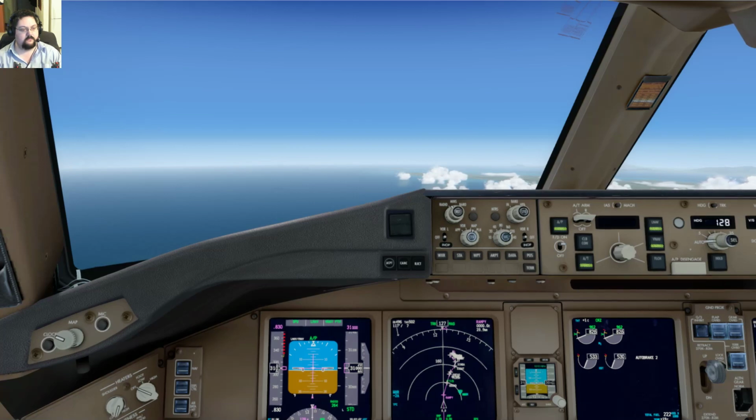Control, American 1223 with you, flight level 390. American 1223, Ujung Pandang Control, good morning, identified. Cleared to Bali via the Batur 1 Delta arrival, Bravo Alpha Tango Uniform Romeo 1 Delta arrival, expect ILS approach runway 27. You said the Batur 1 Delta arrival, what runway can we expect again, sorry? American 1223, the ILS approach to runway 27. Roger, ILS 27, thank you.